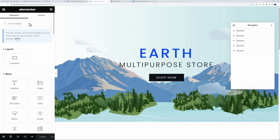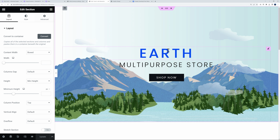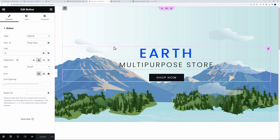Very good. So welcome to Elementor. So this is a page builder, drag and drop page builder. So by the side, you have all the different elements that you can use. You can drag them and drop them on your page. And this is the navigator, so you can close this for now. We don't really need it. So as you can see, if you hover on top, you have different sections, and sections are made out of different columns, and each column has different elements in it. So this one is a heading, and this one is a button.